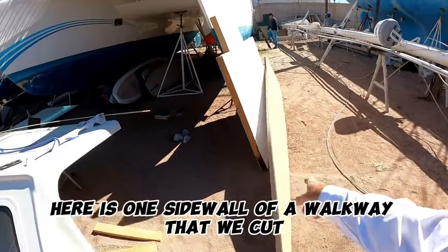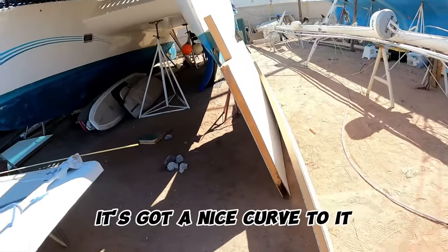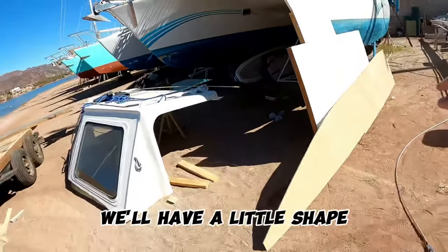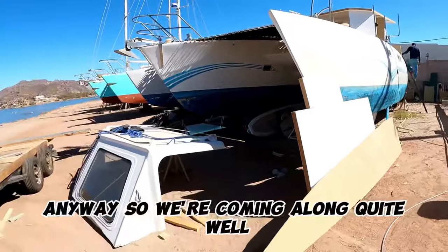Here is one sidewall of a walkway that we cut yesterday to prove it works, and it does. It's got a nice curve to it. We'll have a little shape, so we'll sand that down, mount that today, hopefully. Anyway, so we're coming along quite well.